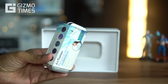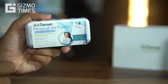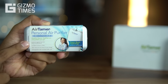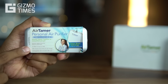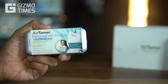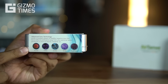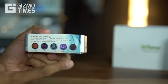So this is the box package. Now you know the size is smaller than this one. And now giving you a quick overview here. This is the AirTamer personal air purifier, where you can breathe cleaner, healthier air everywhere you go, and it protects against harmful airborne pollutants. There are no filters to buy or clean, and there's 150 plus hours of runtime on one charge. So it's a rechargeable one, and it has a USB cord included in the box. It's micro USB anyway, so even if that cord wears out someday, you can replace it with a new micro USB cord. So these are the pollutants that it will keep away from you: viruses, pollen grains, the smoke around you, molds, and dust mites.